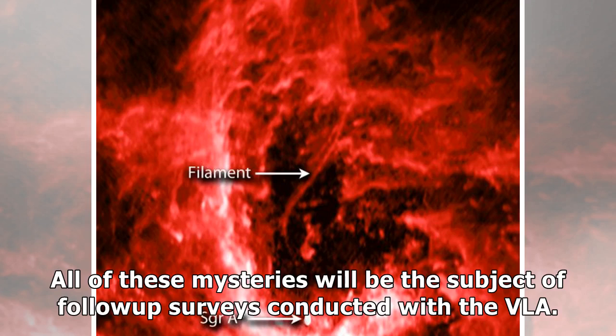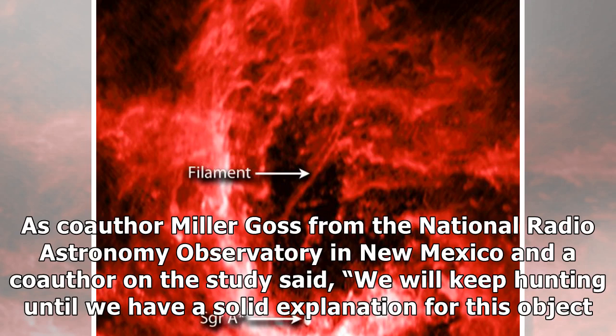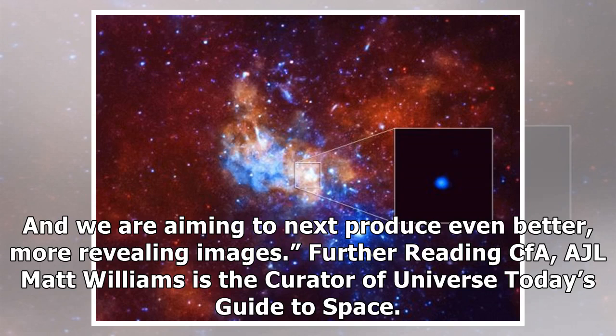All of these mysteries will be the subject of follow-up surveys conducted with the VLA. As Miller Goss from the National Radio Astronomy Observatory in New Mexico and a co-author on the study said, "We will keep hunting until we have a solid explanation for this object. And we are aiming to next produce even better, more revealing images."